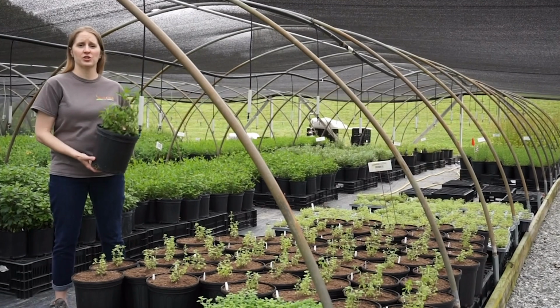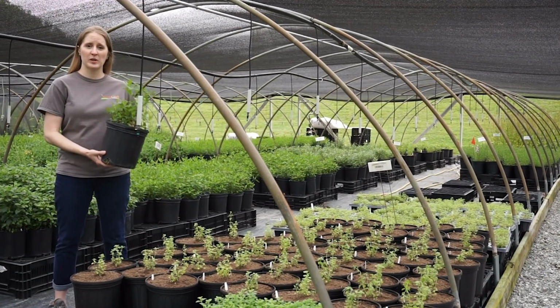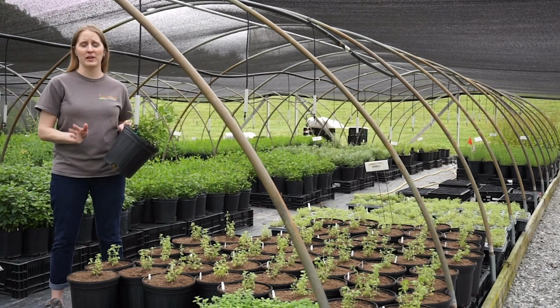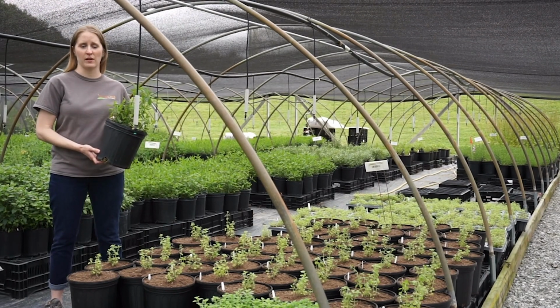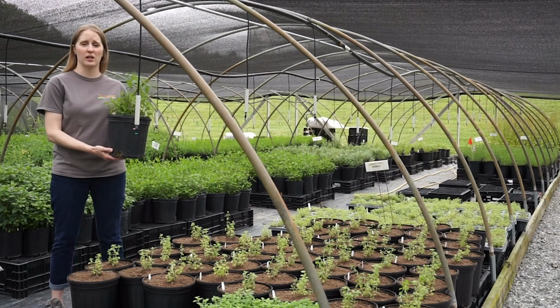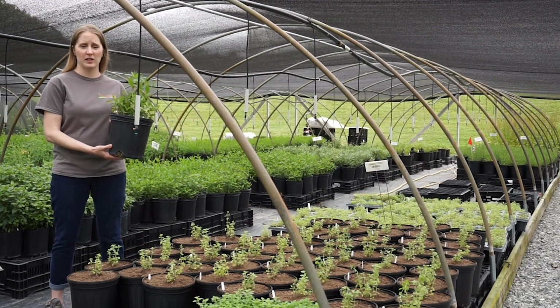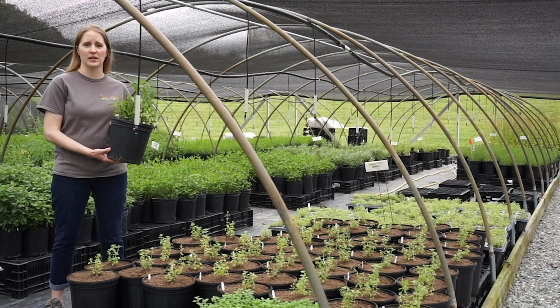Here you see Phlox 'Gina', which is a selection of Phlox paniculata, which is native to here, and Gina performs top in a lot of the phlox trials you see around the country. The yellow swallowtail butterflies absolutely love this, and we'll put in a video of these butterflies all over the flowers of Phlox 'Gina'.